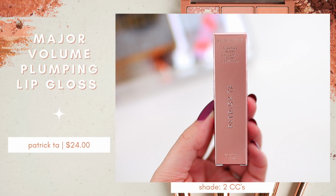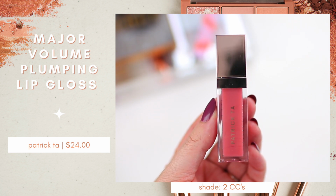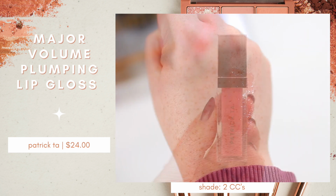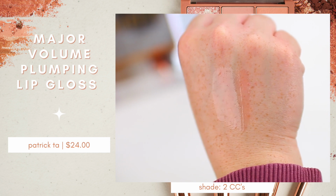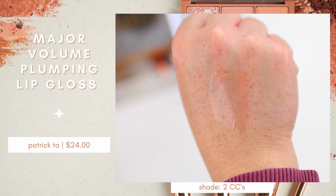Anyway, this is a gorgeous pink. I want to swatch this one. There's something about this lip gloss formula. It is so pretty on the lips. It really does make your lips look so full, really juicy. I feel like you can even tell just from swatching it on the hand, look at that glassy shine. It is so stunning.